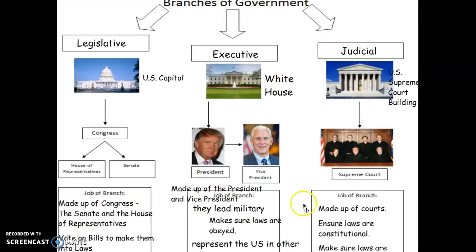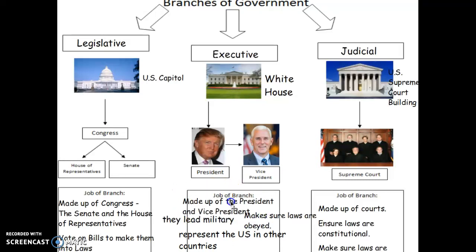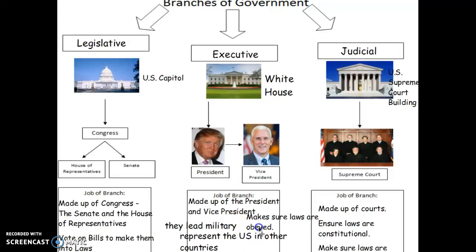Okay, so meaning they may travel to other countries in the world and meet with their leaders to try to find solutions to problems that affect the entire world, not just the United States. Last, we have the judicial branch, which is held in the United States Supreme Court building, which is what is pictured here. Who makes up the judicial branch? The Supreme Court is the highest court for our country, but the judicial branch includes the courts and the judges of our country.